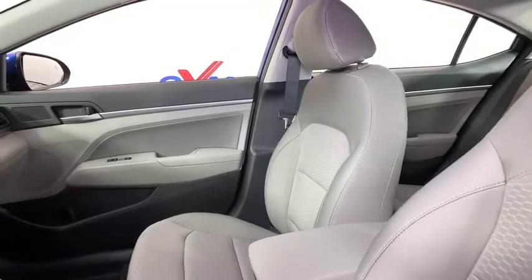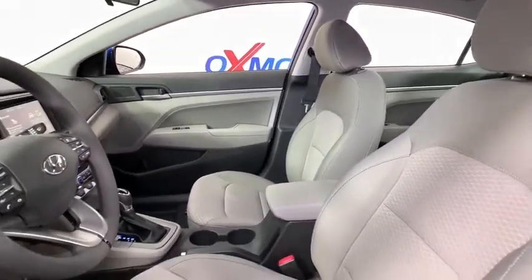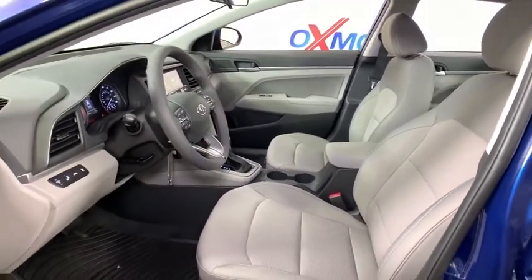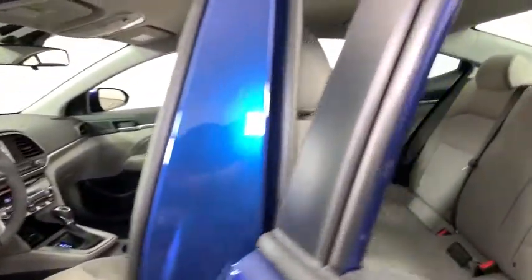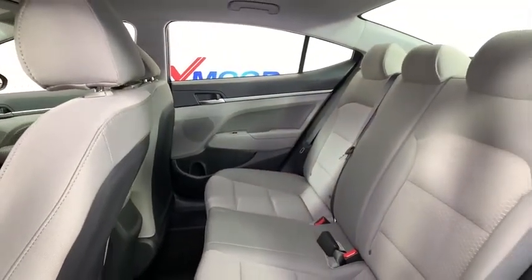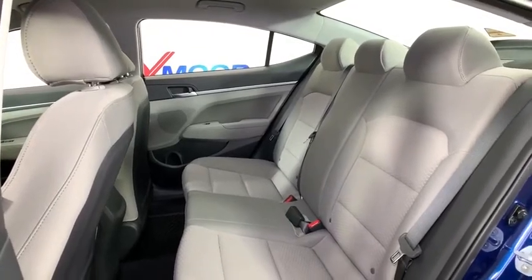Traction control, dual airbags, alloy wheels, power steering, four-wheel disc brakes, floor mats, electronic stability control, trip computer, rear window defroster, security system, power windows, panic alarm, overhead console, cargo net, remote keyless entry, brake assist, tachometer, front bucket seats, front reading lamp. Wouldn't you look great in this vehicle?